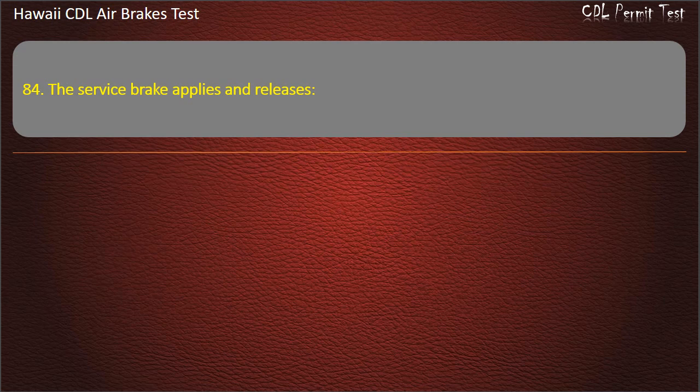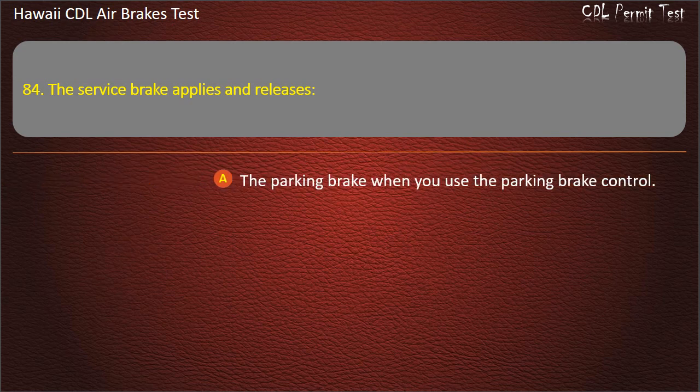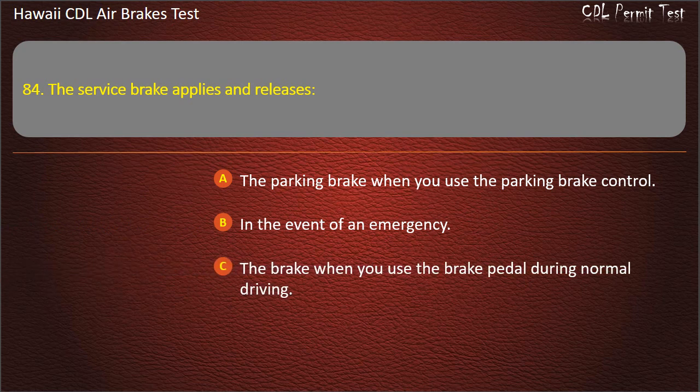Question 84. The service brake applies and releases: the parking brake when you use the parking brake control; in the event of an emergency; or the brake when you use the brake pedal during normal driving. Answer. The brake when you use the brake pedal during normal driving.